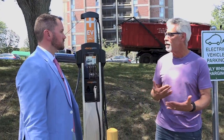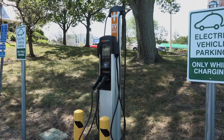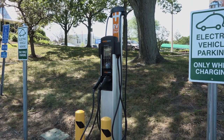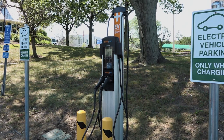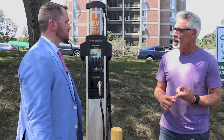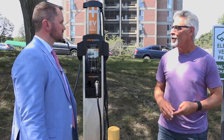Okay, so that demonstration illustrates that it's a fairly simple process. You just downloaded the app, you started it up. A matter of 30 seconds later, you have the cable hooked up to the car, and then it's just a question of, at this point, somebody could walk away, do some errands, come back at whatever point they choose, and they've had a nice parking spot and a much more charged car when they return.